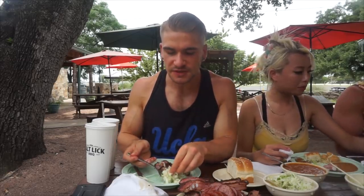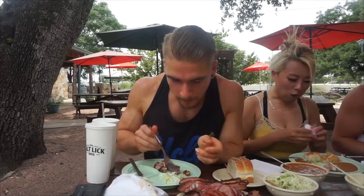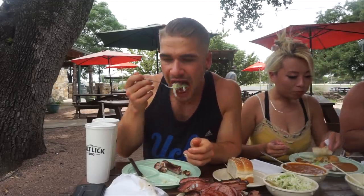That's exactly what it is. Got some fennel, some celery seed in there. It's very, very acidic. Almost like the level of, definitely a lot of vinegar in there. I describe it almost like pickle juice.